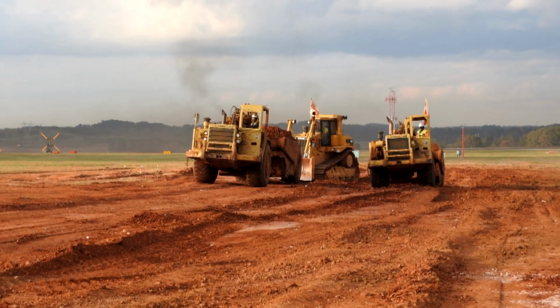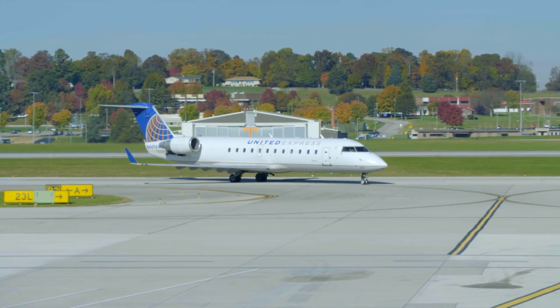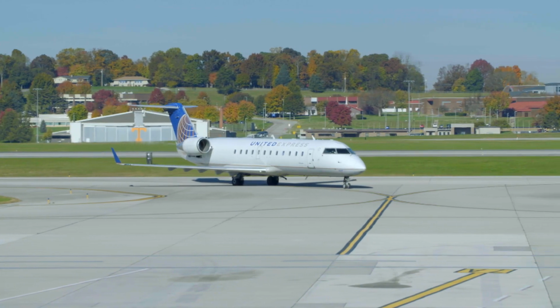But also as part of our taxiway modernization, it really allows us to realign some taxiways and make the taxiway system much more efficient. If you've got a runway where aircraft can land and roll off the runway, that allows a much denser landing pattern. So it's more effective operations-wise, more effective airline-wise.